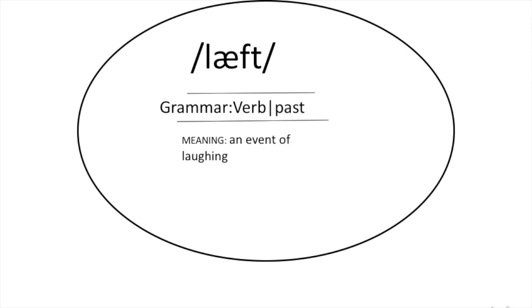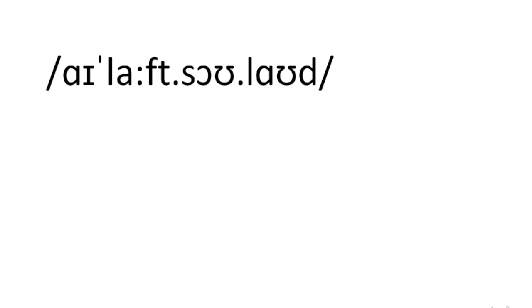What about this? Meaning, the word that means an event of laughing in the past. It's "laughed". I laughed. Some people say that in the UK. Sometimes I think I do. Or you might not say that, you might say something else. The other possibility would be that you'd say, for example, I laughed so loud. "Laughed" is a possibility, but another form is also a possibility. People speak in different ways.